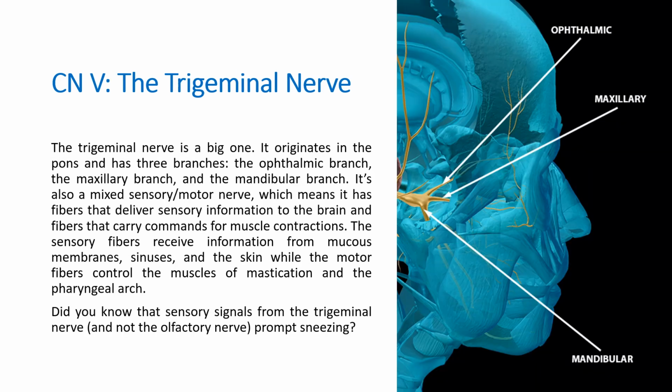Now let's discuss cranial nerve number 5, the trigeminal nerve. The trigeminal nerve is a big one. It originates in the pons and has 3 branches: the ophthalmic branch, the maxillary branch, and the mandibular branch. It's also a mixed sensory and motor nerve, which means it has fibers that deliver sensory information to the brain and fibers that carry commands for muscle contractions.